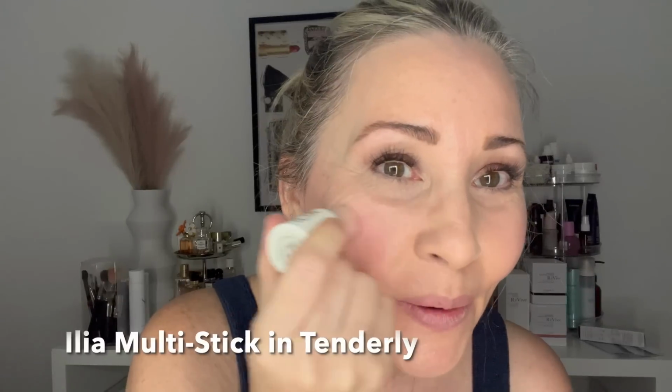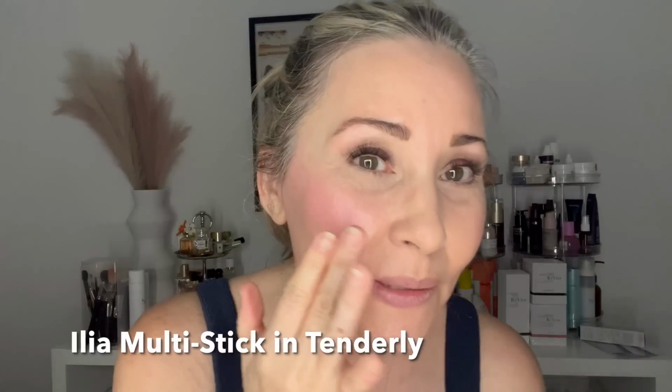Look at that. See? It adds volume to the face. Okay. I am going to do this color of Ilia. So pretty. It is called Tenderly. It's just really pretty. It's like a warm rose, a warm pink. What I like about the Ilia is sometimes with liquids, you have to get them on the brush and blend them really, really quickly. But with a cream stick, you don't have to be super quick about it. I obviously only do one cheek at a time and then I blend it.